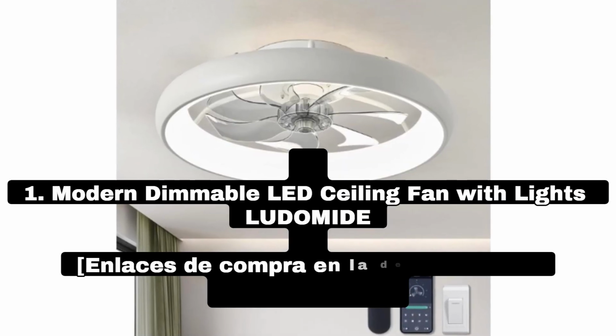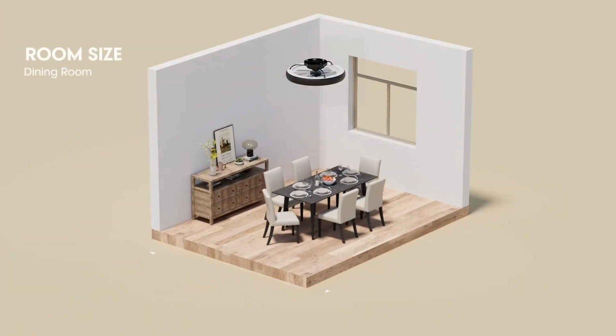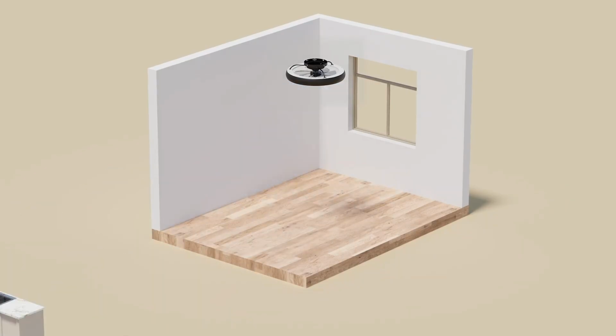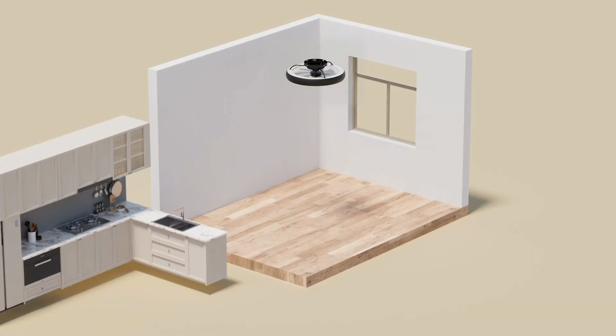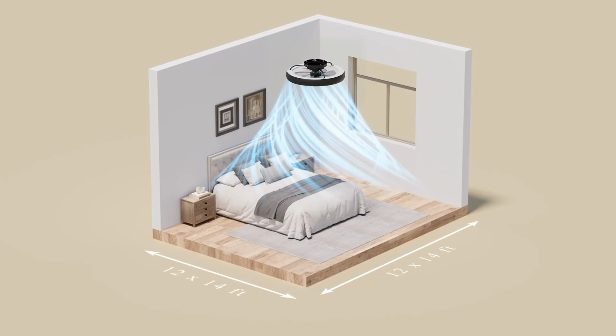And the first position goes to the modern dimmable LED ceiling fan with lights Litomide. The Litomide modern dimmable LED ceiling fan with lights is a stylish and compact option for rooms with low ceilings. It features a quiet, energy-efficient DC motor with 6 fan speeds and reversible airflow, making it suitable for year-round use.